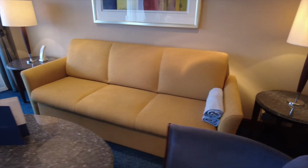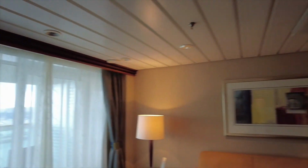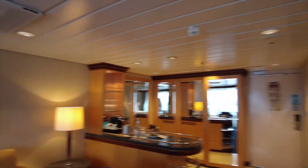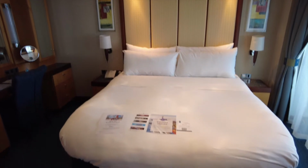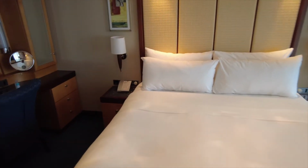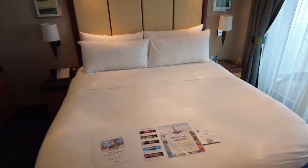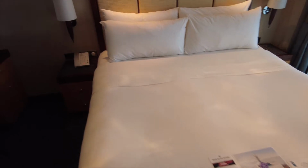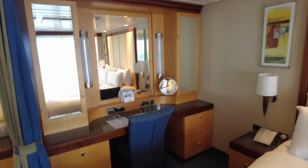One thing that I forgot to mention is this sofa is a pull-out. And there's also a sound bar and subwoofer. And behind me, we got the bed. Nice. Looks like a king. A king or a queen? Let me know in the comments. Looks like a queen, maybe. Who knows? Nice desk area.